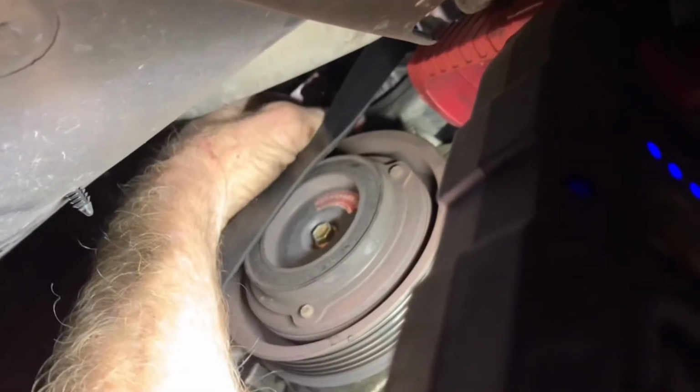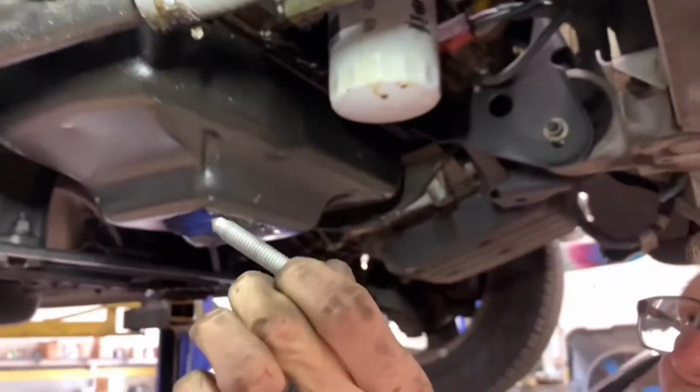Let me see if you can get a shot of this, or if I can even get on it right here. Could have probably got that bolt from up top, but take both of those out and the alternator is going to move out of our way. So I gotta let the car back down.